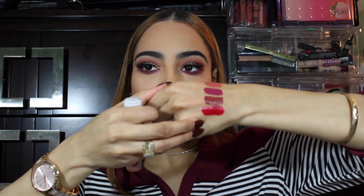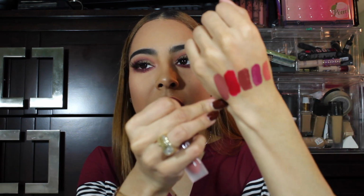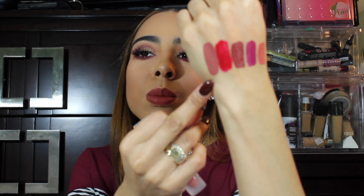Here in the bottom is the shade Merlot. This last and final shade here is called Mondays with a Z. So this right here is Mondays. Beautiful kind of like pink mauvey color.